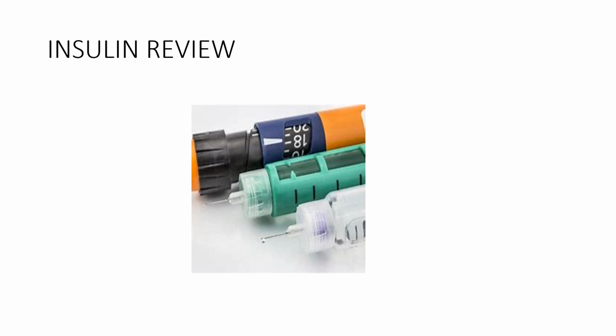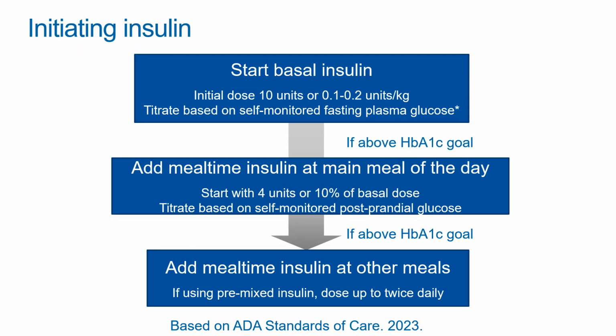Okay, that was SGLT2s and GLP-1s, and now we're going to switch and just do a quick review of insulin. The main reason I wanted to do a review of insulin is because when I see patients, I hear lots of stories about how people are using insulin, and it's kind of all over the map. So I think it's important that we dive in a little bit and review this information, and also make sure that we're reviewing it on a regular basis with patients.